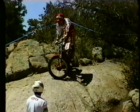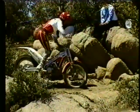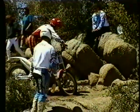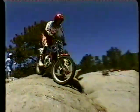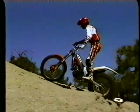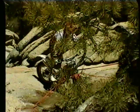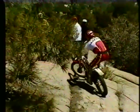He uses that big bore power nicely to jet up those rocks. Other side of the crest. And then comes back across for this turn, down, and out the exit.